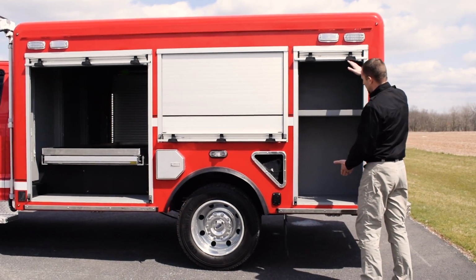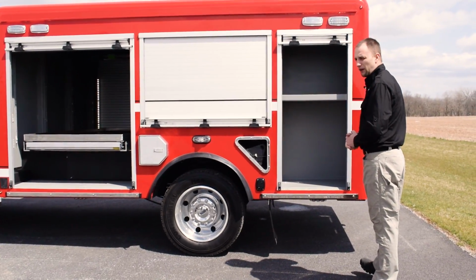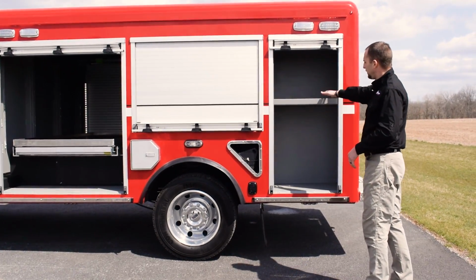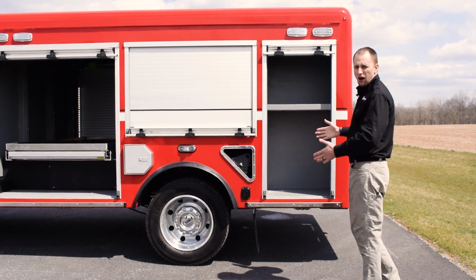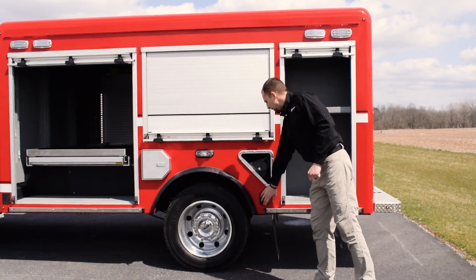adjustable shelf, nice big tall compartment here to put equipment in. Again, we can put 2 shelves, 3 shelves, and we also have options, even the pull-out shelves that drop down, all customizable, all stuff that we can adapt to. Notice here on the outside we have an outside plug.